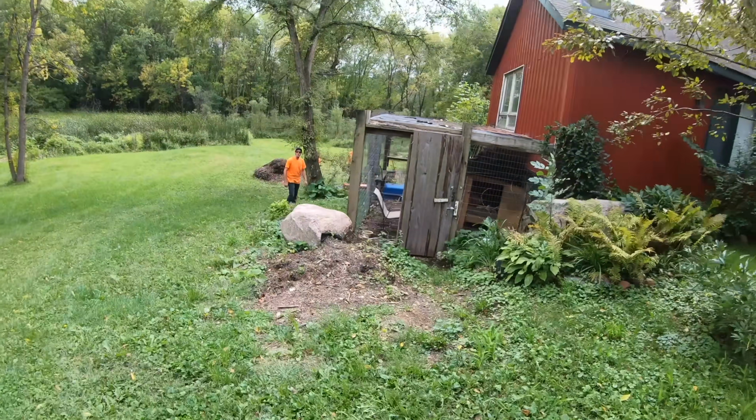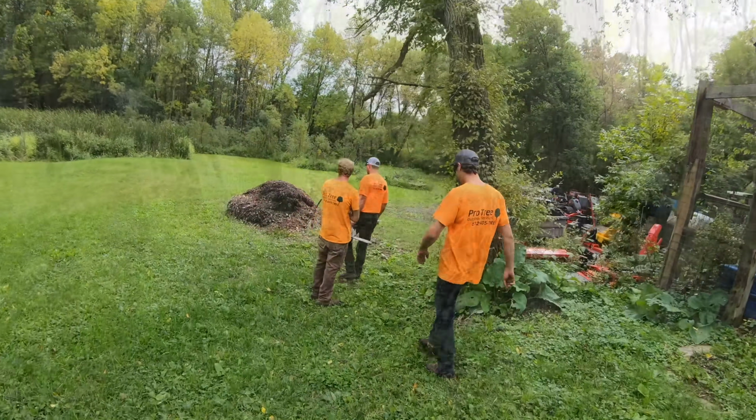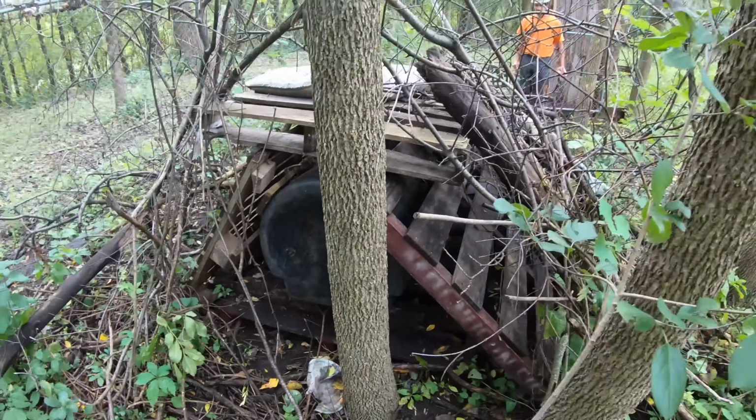You guys looking for the fox? Yeah, where is it? Out in the woods. I'll show you. She's like, why are there so many people in my cage with me? Oh, right over here. Is she fine with it? Yeah, she's fine. She won't do it.